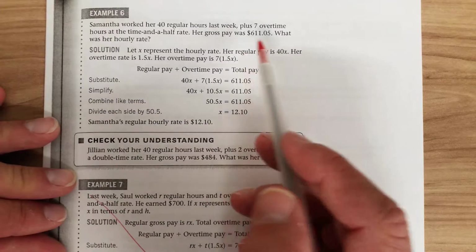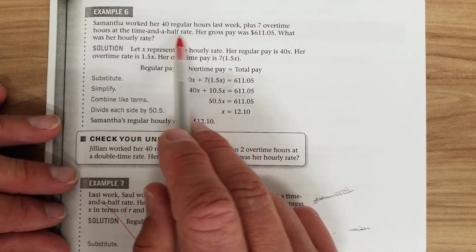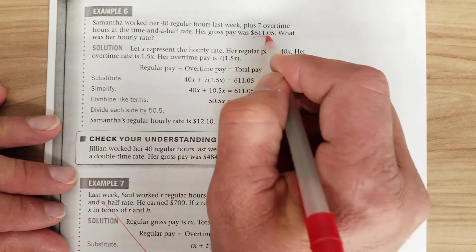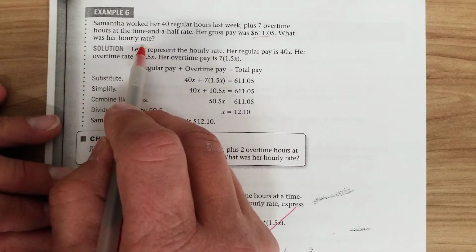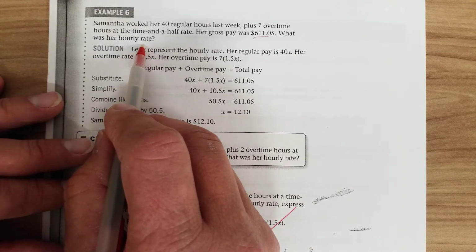Samantha worked 40 regular hours last week plus 7 overtime hours at time and a half. Her gross pay was $611.05. What was her hourly rate? So now we're trying to figure out what her regular hourly rate was.